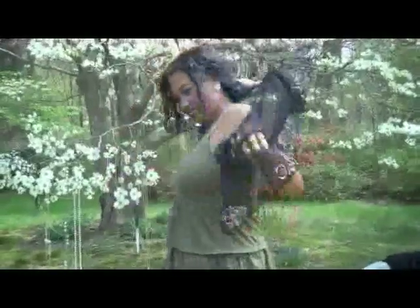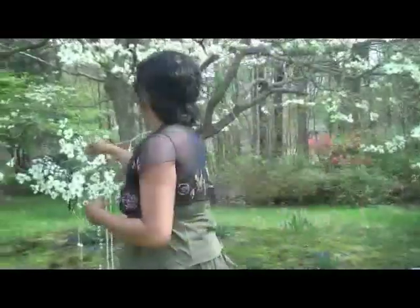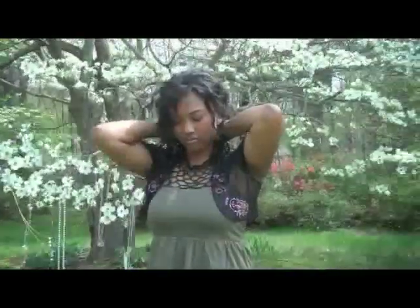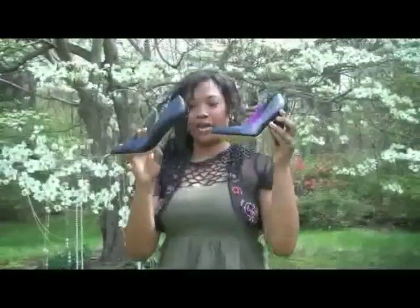Now I'm going to show you two ways to make this dress a nighttime dress. Here I have a little shrug that's embellished. And I have a great vintage necklace that can go with this. Nice, simple, plain black pair of pumps.